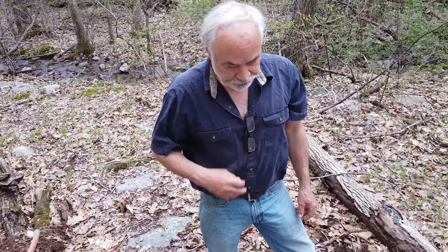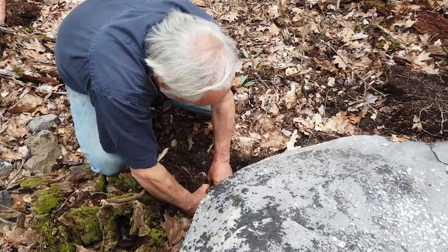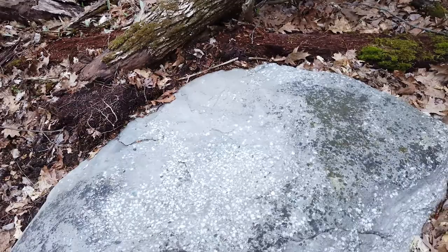And what about that stone you found? Where was it? It was right here. Right there. This is probably one too. Get it out. Well, don't kill yourself. Yeah, definitely a mortar though. Would have been a very nice mortar with all that quartz in there.